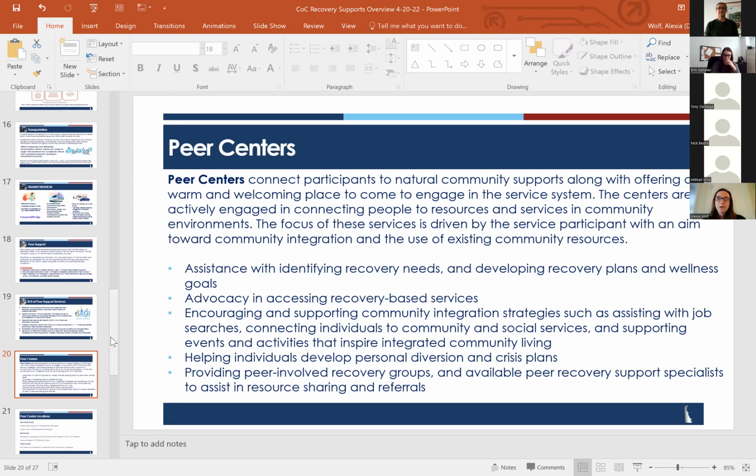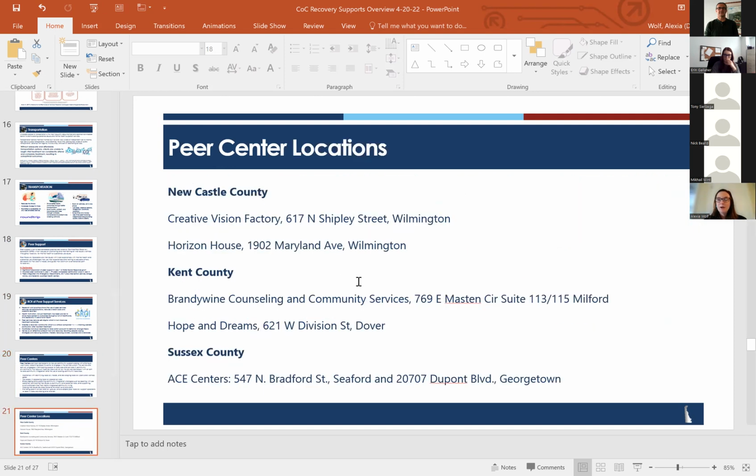We have peer centers in each county in Delaware. These are welcoming places in the community that are low barrier, no cost for people in recovery who would like opportunities to participate in activities in the community. Oftentimes they're very appealing to people who might not access our services through a traditional pathway, but have unmet behavioral health needs. And I have a list here of the peer center locations in each county.